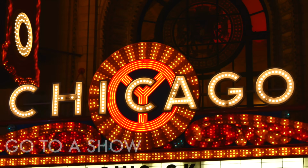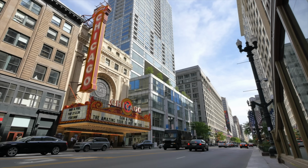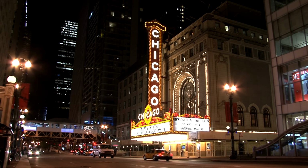Now we're talking about going to a show here at the Chicago Theater or any of the theaters across Chicago. This is something that dates back to the early heydays. Other theaters include the Steppenwolf Theater Company, the Goodman Theater, Broadway in Chicago. So try to take in a show while here.